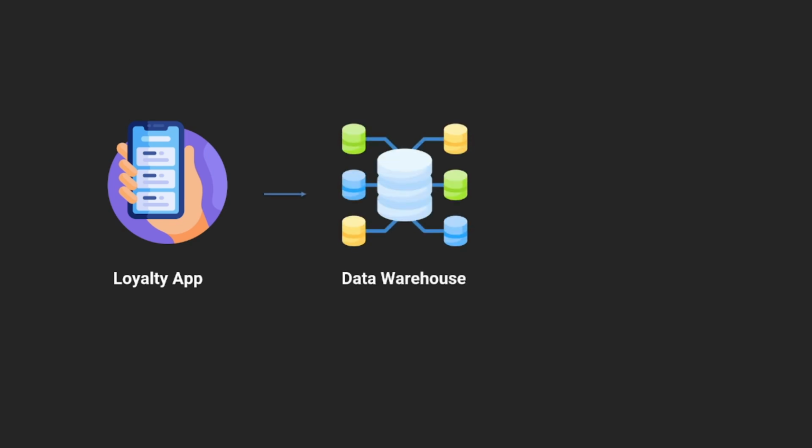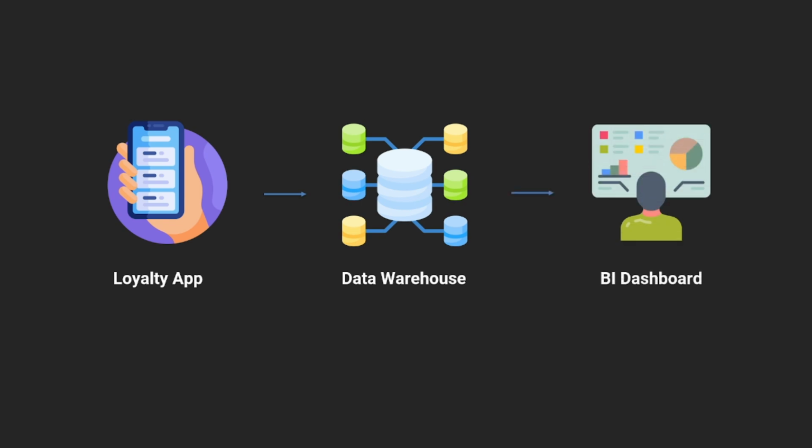Let's say your coffee shop uses a loyalty app. OLTP records every swipe, but the DW combines that with weather data, social media trends, and supplier costs. BI then shows you, hey, pumpkin spice lattes sell 40% more when it's below 60 degrees. Without this combo, you're just guessing. With it, you're a data wizard.